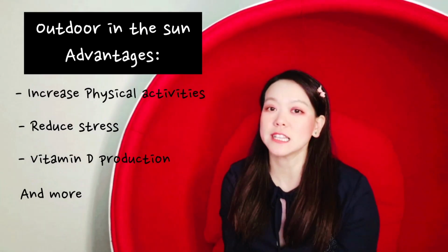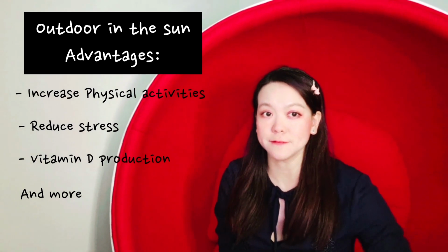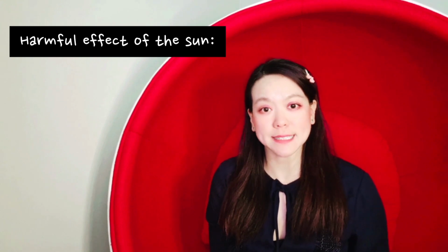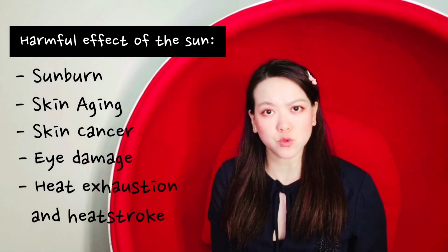Spending time outside in the light is a great way to be physically active, reduce stress, and aid vitamin D production. But it is crucial to protect ourselves and our loved ones from the harmful effects of the sun, mainly from getting sunburn, skin aging, and all sorts of sun damage. The sun is a powerful thing. First, never look directly at the sun, not even during a total or partial eclipse.